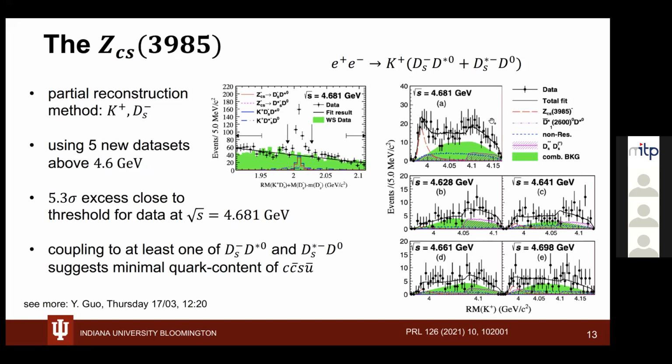And so what we find is summarized here on the right-hand side. That's the recoil mass of the kaon. And you see that at this one center of mass energy of 4.68 GeV, you find an excess close to threshold, close to the D_s D* or D_s* D threshold, and on the level of slightly above 5 sigma.